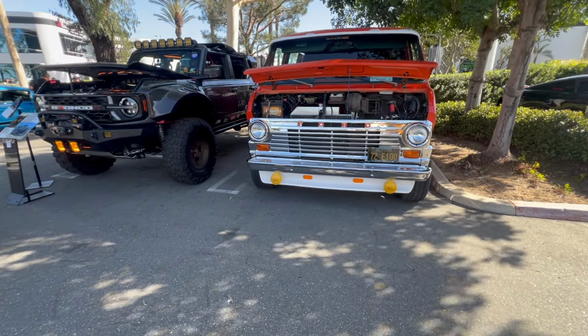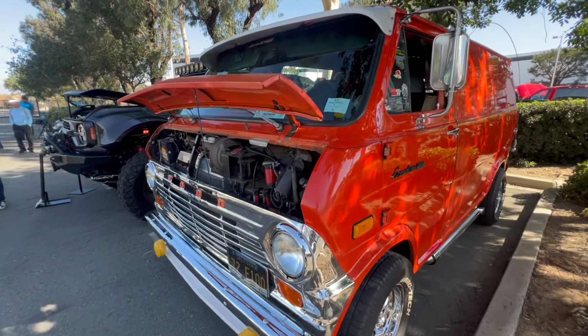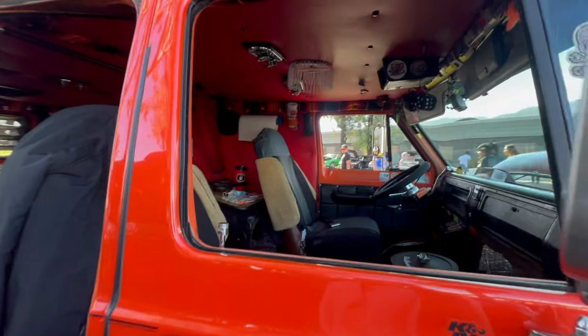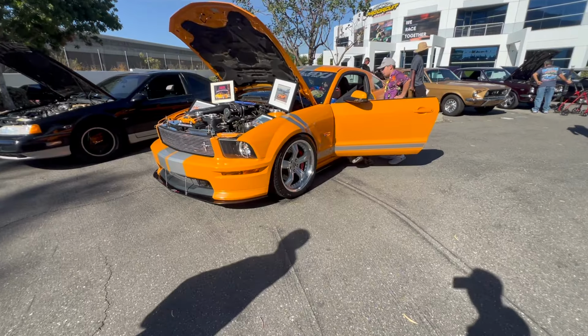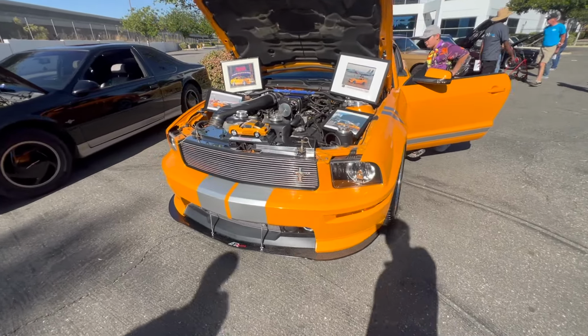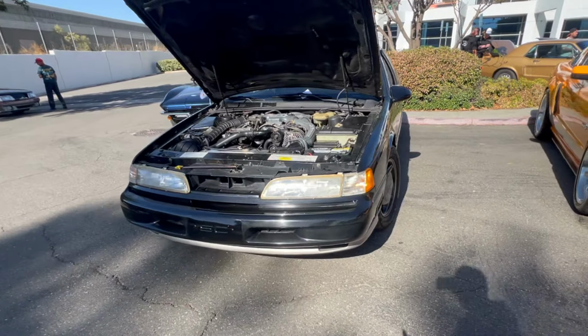Then our driver's side neighbor is this van right here. Look how cool this van is. He is V1. And wow, it's very comfy here. We're now here on this part. Oh my gosh, look at the engine bay on this. Wow. And then right beside him is this car right here.